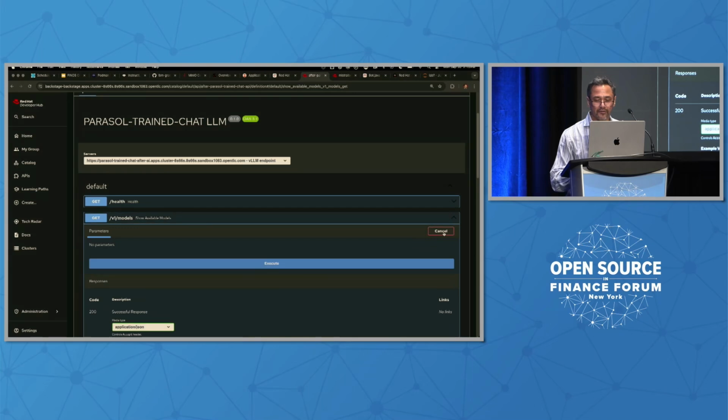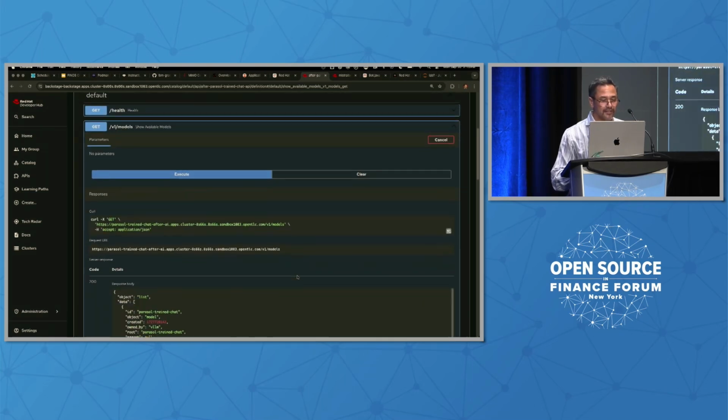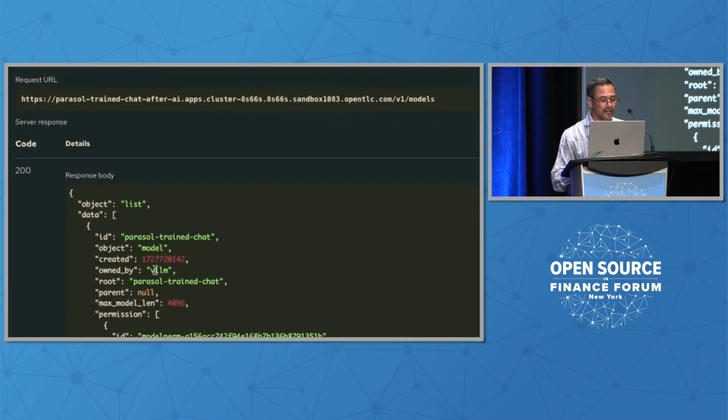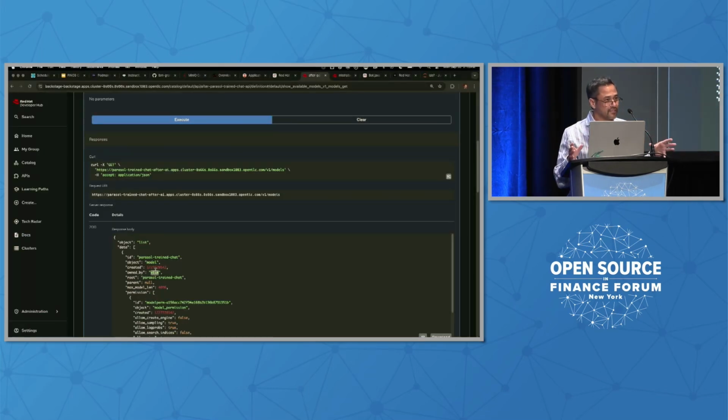I can say, what models do this model server have? This is a vLLM model server, which you can see right here, okay, running on the back end of this. So basically, I have my models, my code, everything running as Kubernetes pods, all within a single cluster, all scheduled throughout that infrastructure. So all that is easy to do.